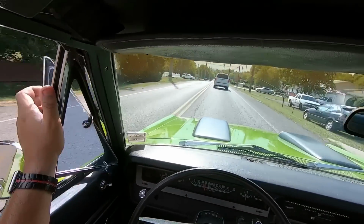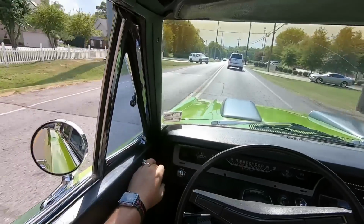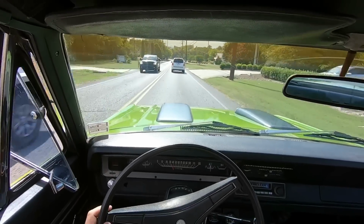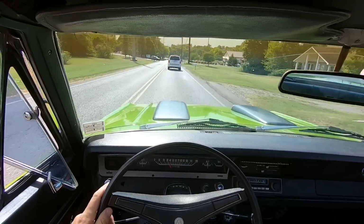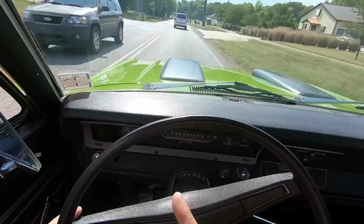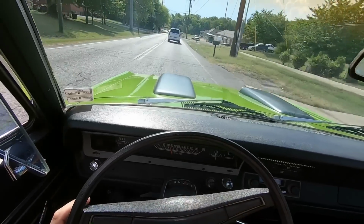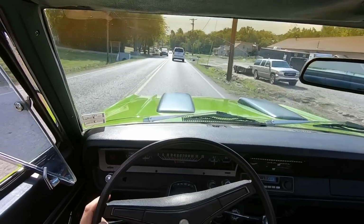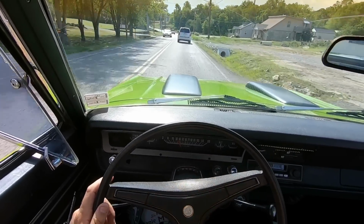A little rattling coming from this mirror here. Yes, I mean that speedometer, you see it bouncing like this. I heard a little bit of a speedo cable when we first took off. I don't hear it at all now, but that's probably why, because it's doing that.